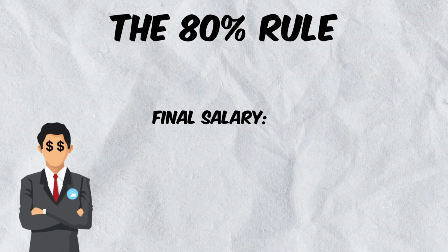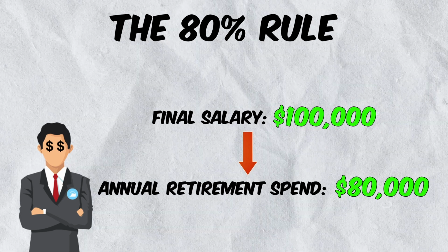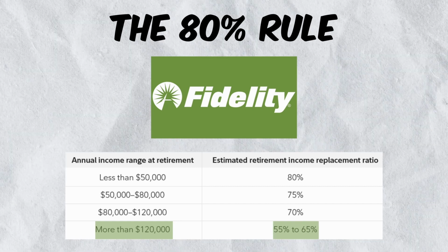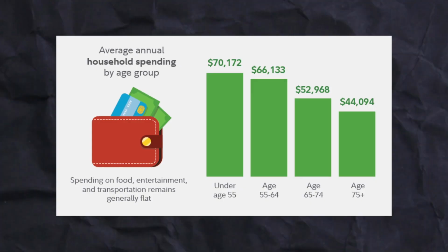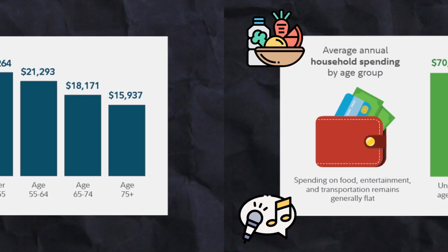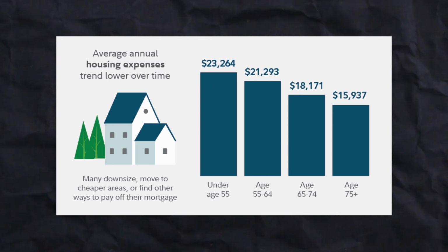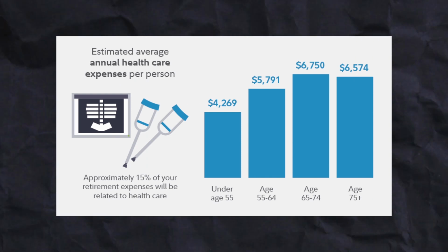So, if in your final year of work, you earned $100,000, the rule implies you should aim to spend about $80,000 annually in retirement. Fidelity has provided a table showing how the 80% rule adjusts based on varying income levels. Individuals earning over $120,000 can potentially scale down their retirement spending to 55 to 65% of their final income. Fidelity also offers some charts on how living expenses change throughout retirement. Average annual household spending on items such as food, entertainment, and transportation decrease as you age. Average annual housing expenses trend lower over time since many people downsize or move to cheaper areas. However, average annual healthcare expenses do tend to increase as you progress through retirement, considering that aging individuals are more susceptible to health-related issues.